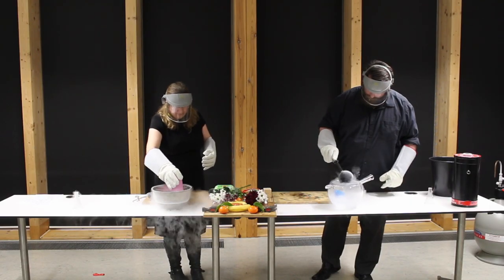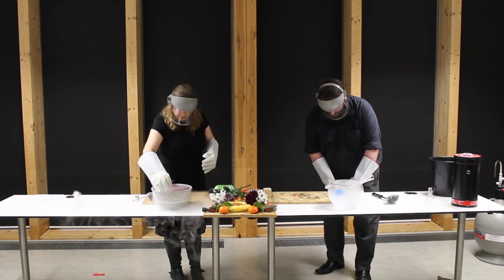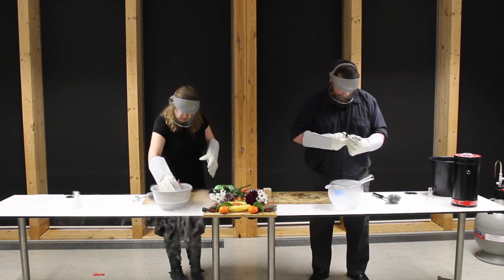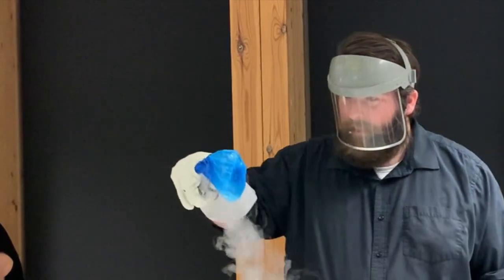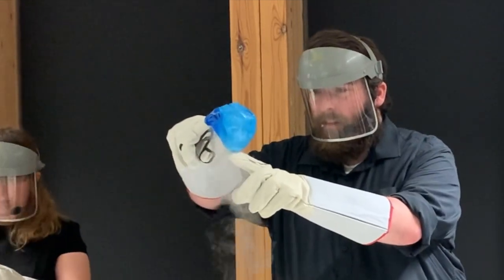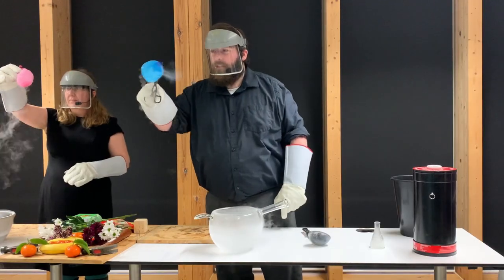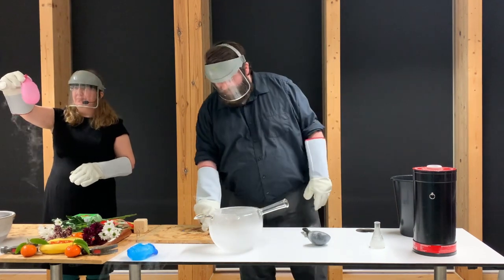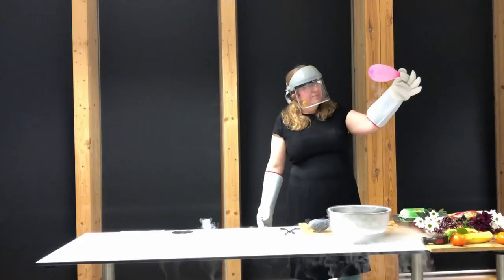Give it a go. Now, one thing that you might not be able to see at home, but we can see here, is in the bottom of the balloon, there is a small puddle of liquid air, just down here. Now this is nitrogen, this is a bit of oxygen, and there's even some white powder in there, which is the carbon dioxide in the air as well. Is yours popped? Mine's popped.